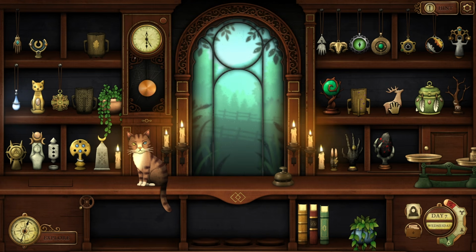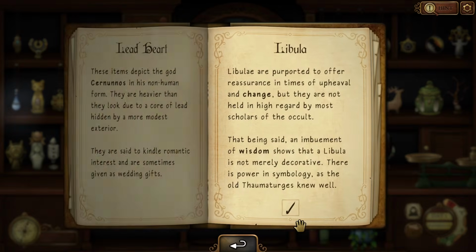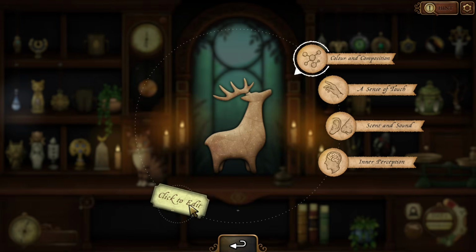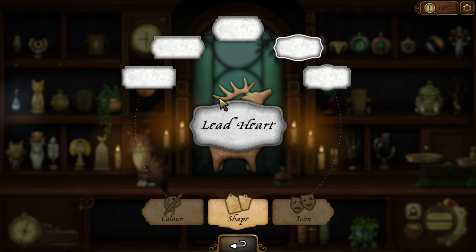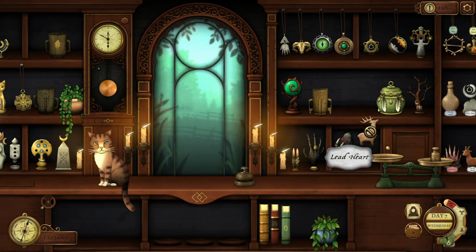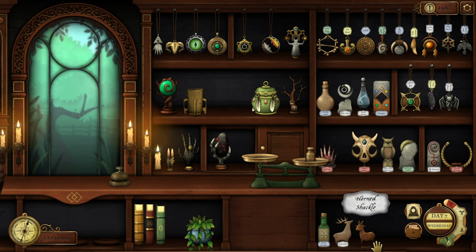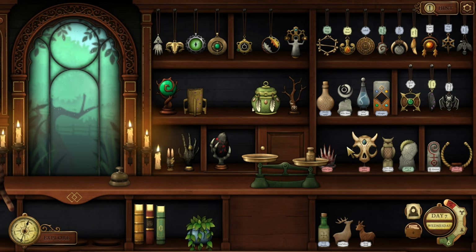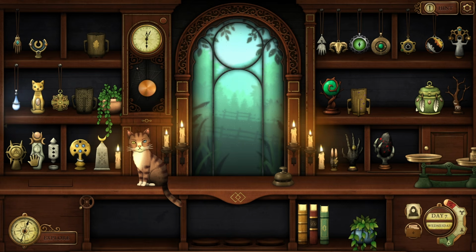All right, and we should be labeling these, shouldn't we? This was the lead heart. There. And color, I mean, it's lead, so it's got to be like that. And we'll do a little flourish around it because it's for love and everything like that. And we can place this down here, I suppose. Actually, let's go place you two next to each other. All right, was there something I missed labeling? I don't think there was.